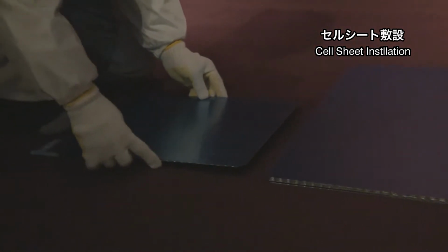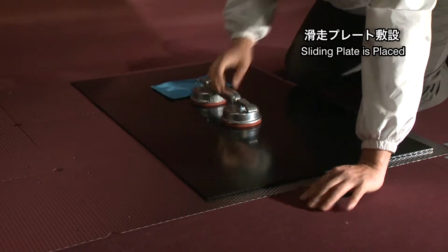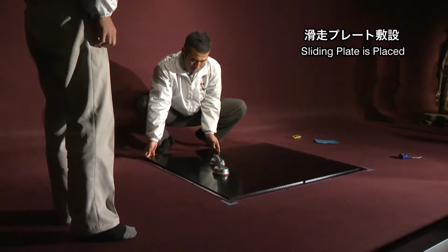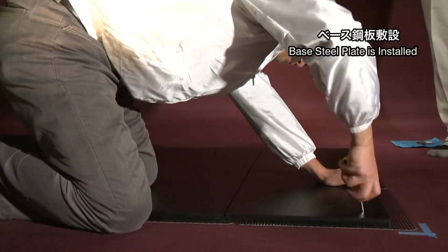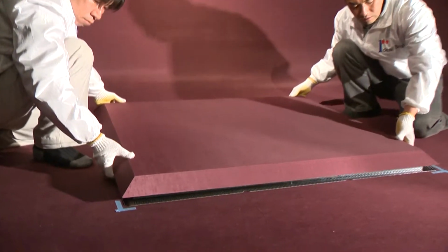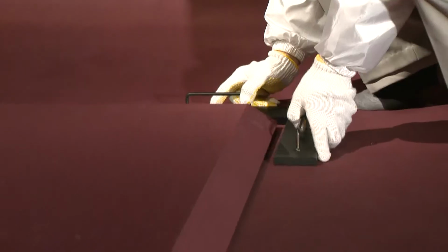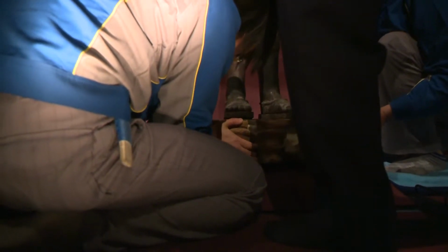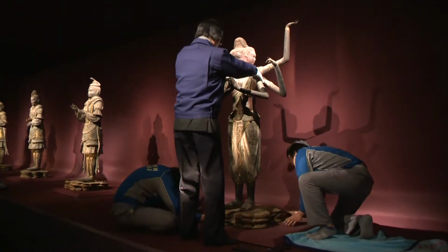First, the space is measured and the cell sheet is placed accordingly. A steel sliding plate is placed on top of the cell sheet. The base steel plate serves as a weight in combination with the slider plate. Finally, the Buddha statue is placed on the display base and the installation is complete. Using this same procedure, m-Solator was installed under each of the 17 Buddha statues, one after another.